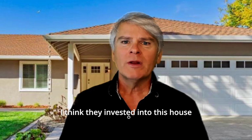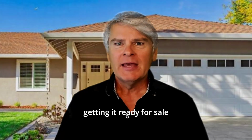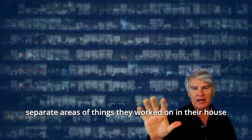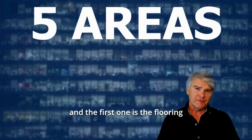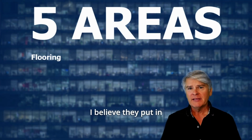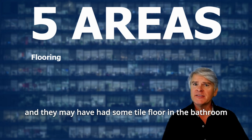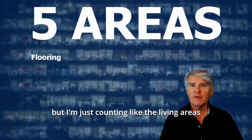So let me show you what I think they invested into this house, getting it ready for sale. I've divided this up into 5 separate areas of things they worked on in their house. The first one is the flooring. I believe they put in basically all new flooring into this house, and they may have had some tile floor in the bathroom, but I'm just counting the living areas.